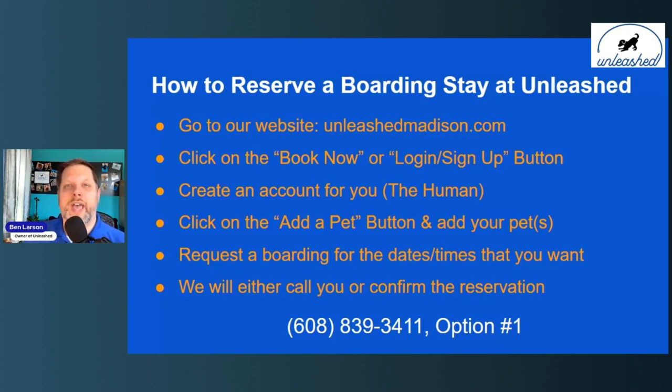From there, you can go ahead and request a reservation, and you'll get an email confirming that you requested the reservation. And then if we look it over and everything's good, we'll send you a confirmation email. If not, we'll give you a call, we'll sort it out, and then we'll send you a confirmation email. If the online thing isn't your thing, just call us, and we'll get you set up with a boarding reservation as well here at Unleashed.